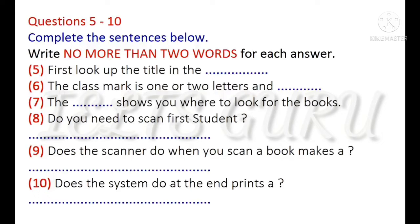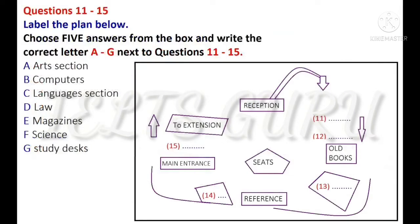That is the end of part one. You now have half a minute to check your answers. Now turn to part two. Part two. You will hear a library assistant talking about the library she works in. You now have 30 seconds to read questions 11 to 15.